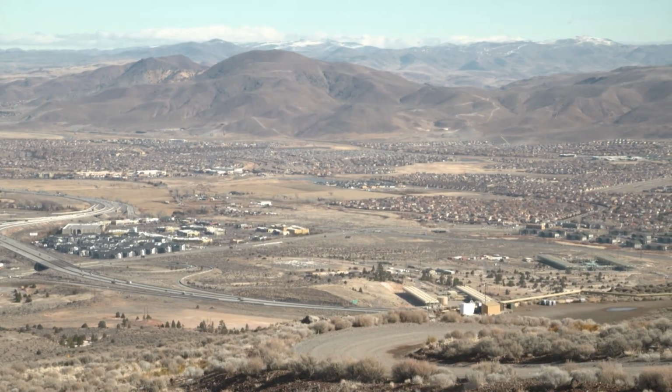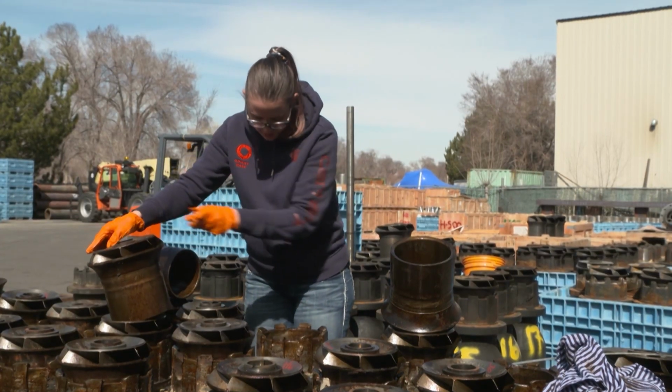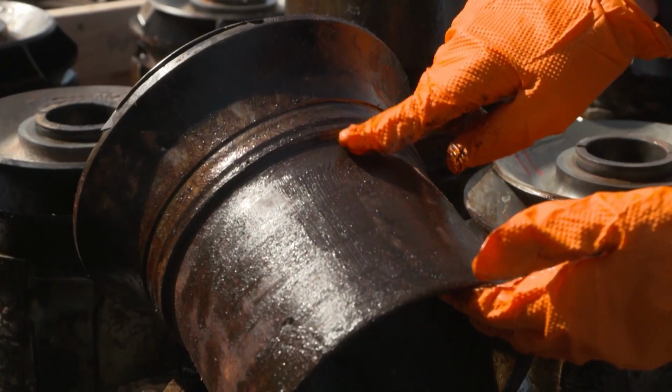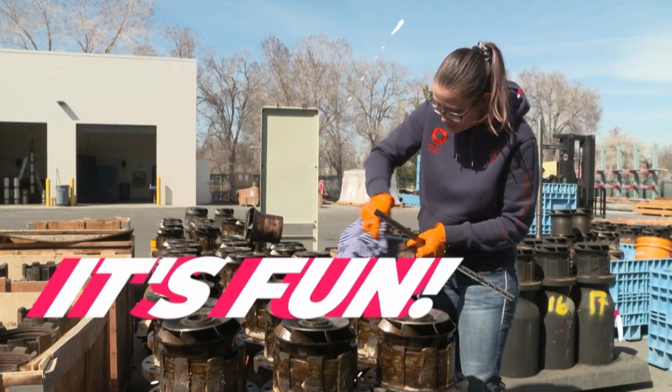I get pretty dirty when we tear down pumps. I have a tendency to put my hands inside the bowls to see if there's any major damage to the inside of the parts. There's so much oil and grease in these pumps, my clothes get ruined, but it's always fun. It's like playing in the sandbox.